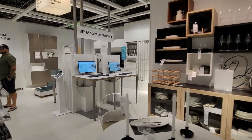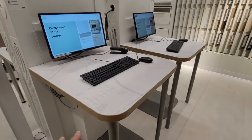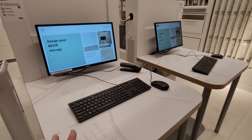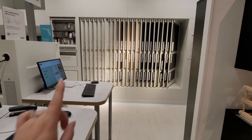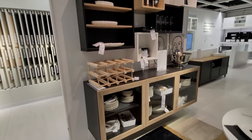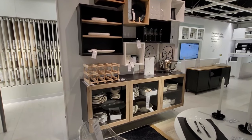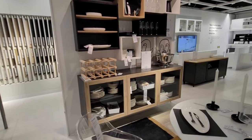And then if you ever need help with your storage planning, they do have a little computer set up to help design. You can definitely call somebody over if you need help designing your project, but they have a lot of different options. As you can see, these are all different color options for your wood storage. So lots of different options. I love that about IKEA. There's always somebody around to help. If you need help with your planning, you can plan it yourself and then come up with your own custom ideas.